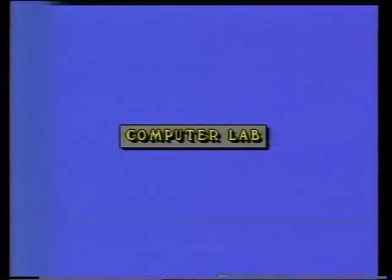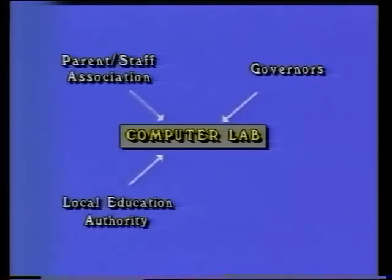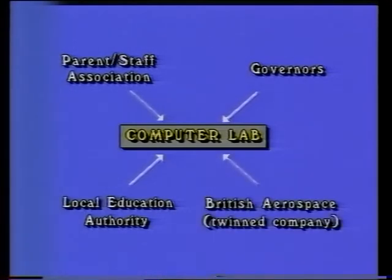Our problem has been one of logistics, of course, with 1,400 youngsters, with a need for all youngsters in the school to have some form of hands-on experience each year. Then we have had to develop a computer laboratory. The laboratories cost many thousands of pounds, and we have not had the resources to make this development. We've had to rely upon our parent staff association, upon our governors, upon the local authority, and above all, upon our twinned company in our local catchment area, and that company is BRIDGET Aerospace.